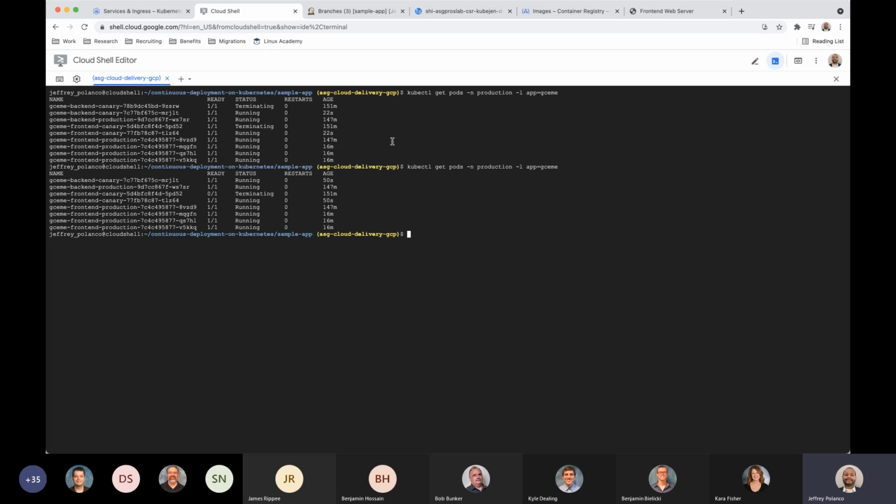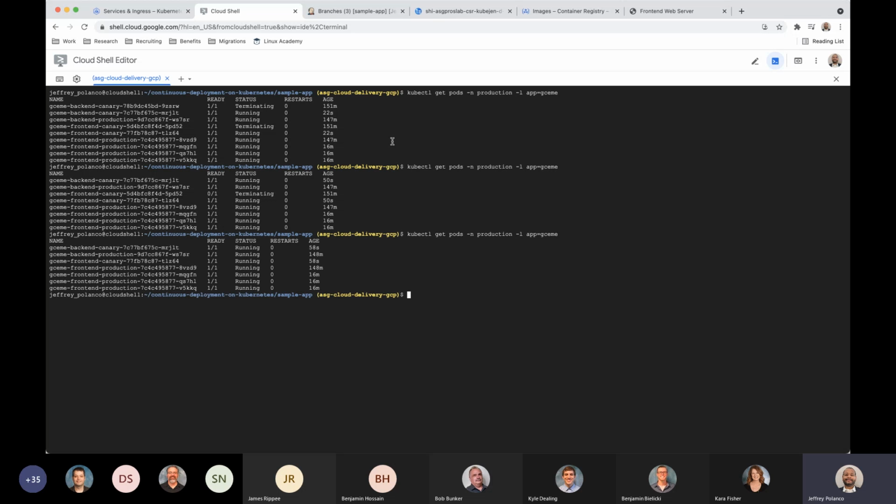Right, so I'll wait for what looks like the final front end to terminate before running my validation and testing. And we have go. So we have a clean environment with all the pods running as expected. So now let me go ahead and run my simple script to connect to the front end, the production environment again, and output the expected results.